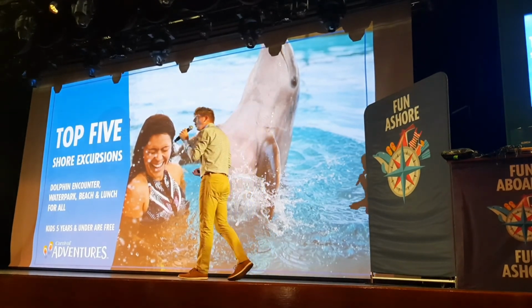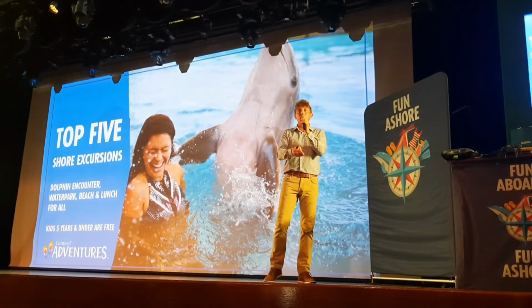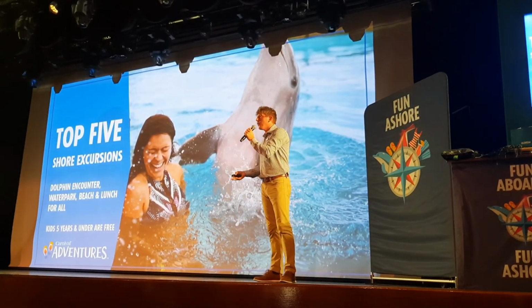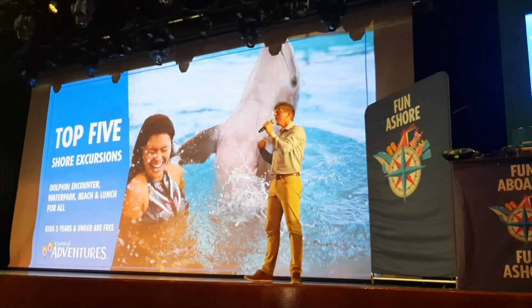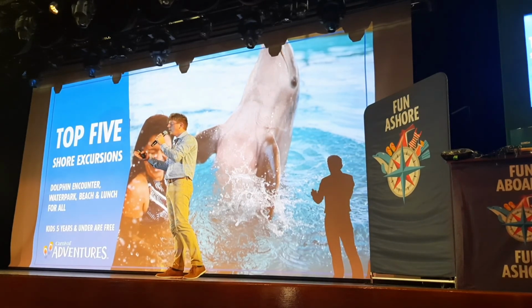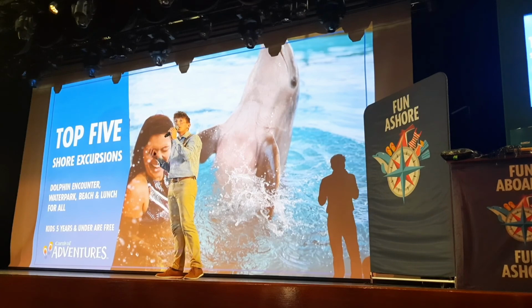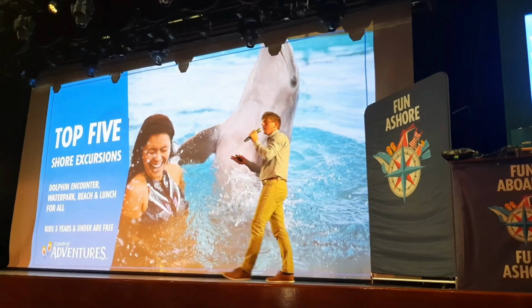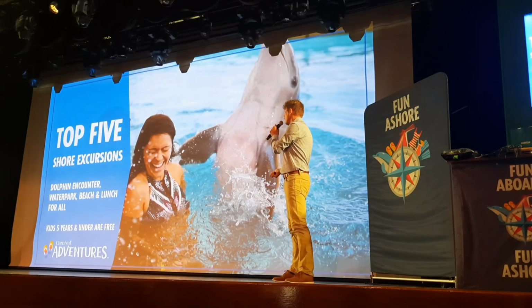Now, I didn't even know before that the dolphin spends 7 years with their trainer before they're ready to go and perform for the audience. So he just listens to his trainer, and they spend 7 years together training, and then the dolphin can come and interact with you. But they're so smart, so smart. So believe me, this is a once-in-a-lifetime experience for the whole family.